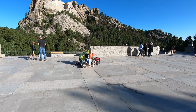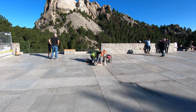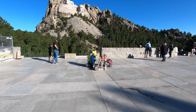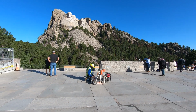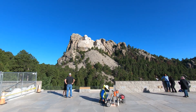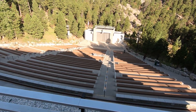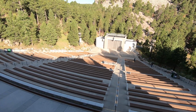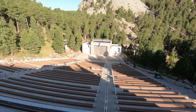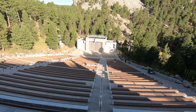We have a lot of activities everywhere in the area. People are, you know, working hard, fixing stuff. I'm not sure what this is about, but it's happening right here in front of these guys up there in the mountain. I'm looking over the edge here, and they have some kind of theater right here where they probably have some performances or history lessons in the summertime.